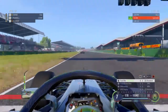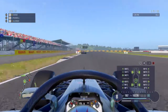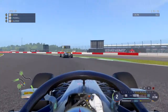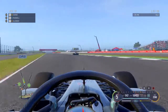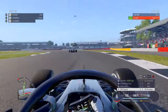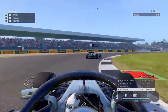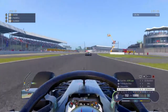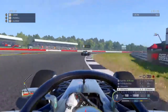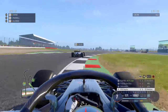Increase ERS deployment to overtake mode. There's 3 laps of fuel remaining. These last few laps have been reasonable actually, I will say that. Not many mistakes. It's been good. The car felt like the best.